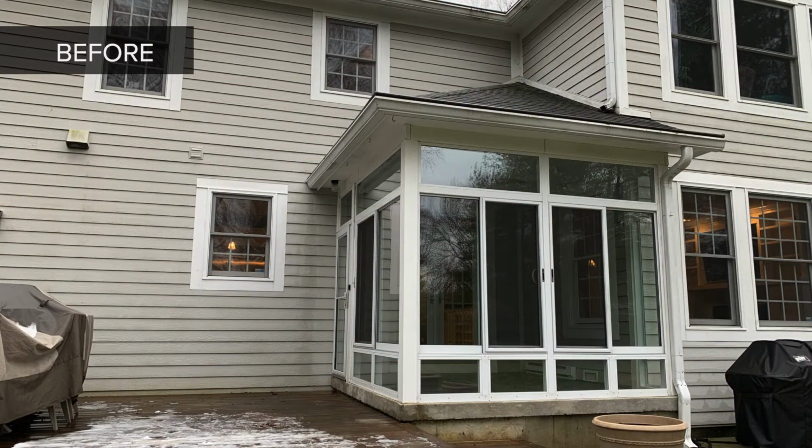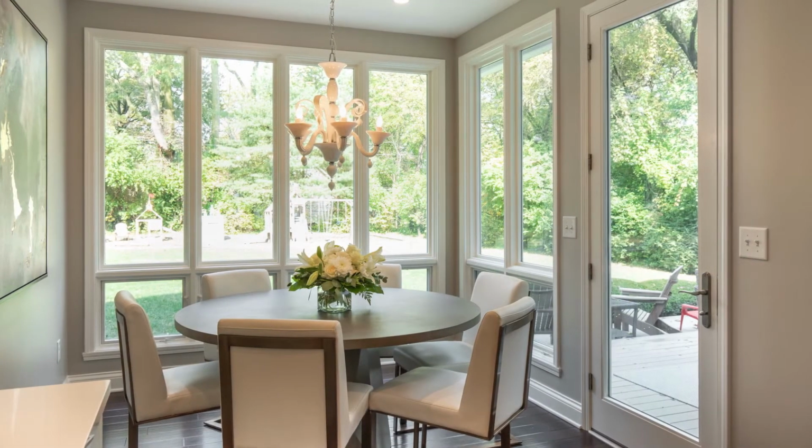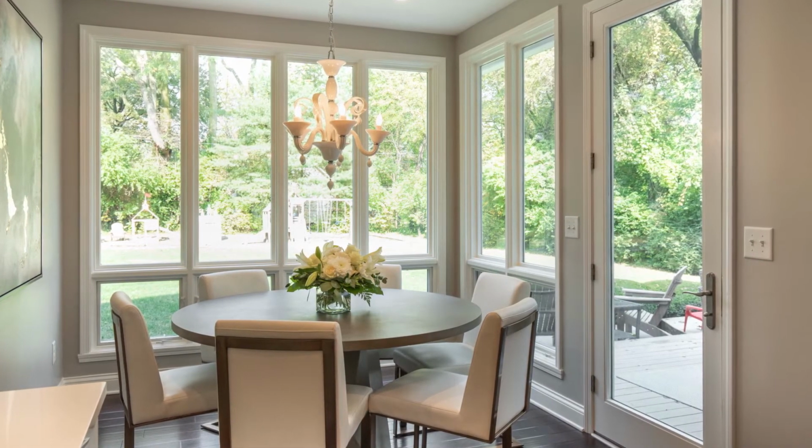We had a 3-season room that was sort of a breakfast room, but it was not heated or cooled. I mean, we eat most of our meals at the breakfast room, so we have a lot more family breakfast, lunch, dinner all together.